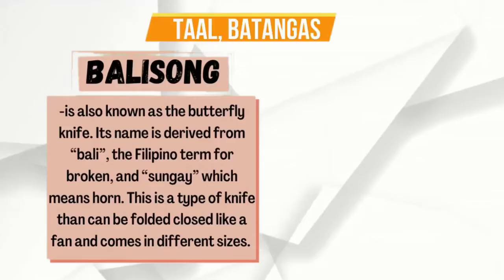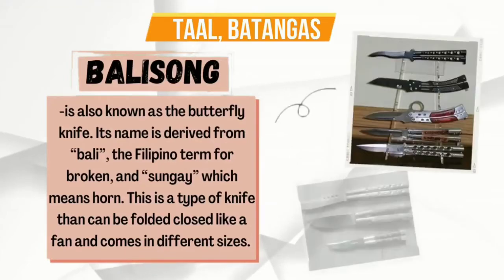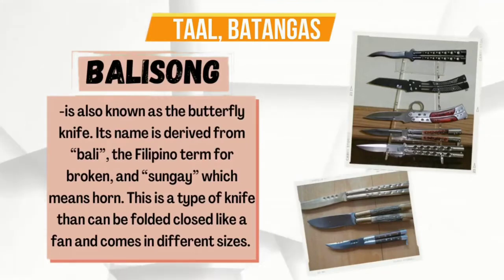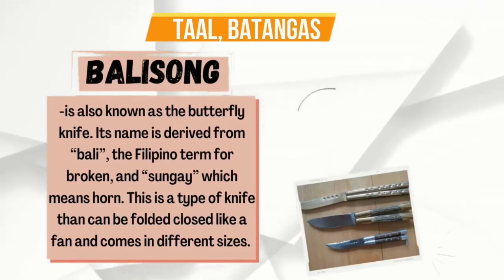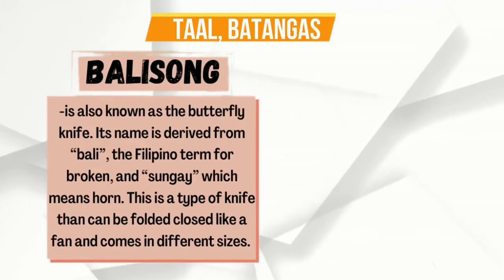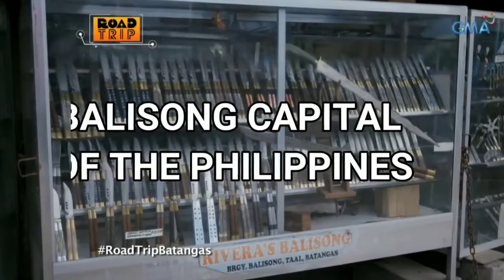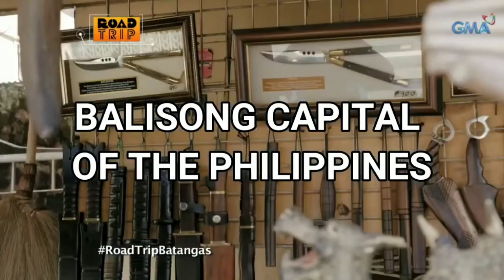The balisong is also known as the butterfly knife. Its name is derived from bali, the Filipino term for broken, and sungay, which means horn. This is a type of knife that can be folded closed like a fan and comes in different sizes. Batangas is considered as the balisong capital of the Philippines.